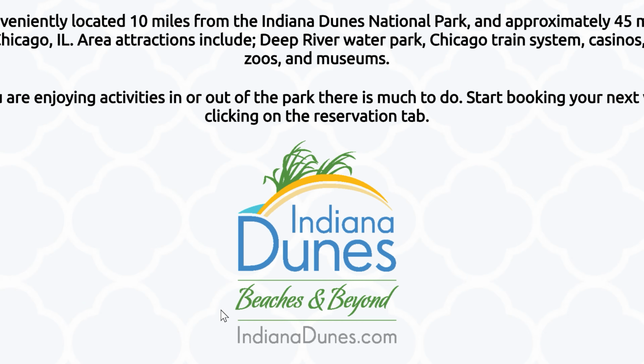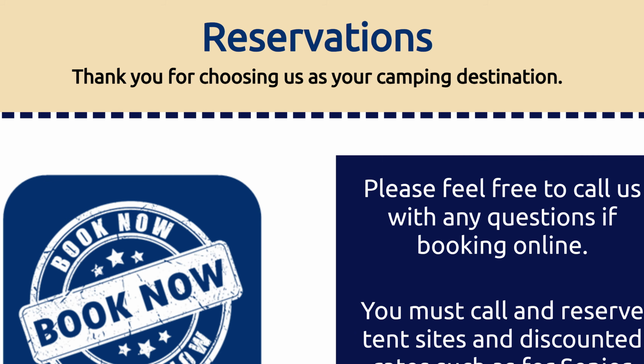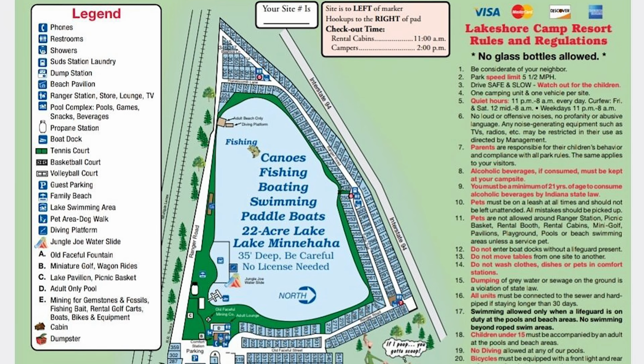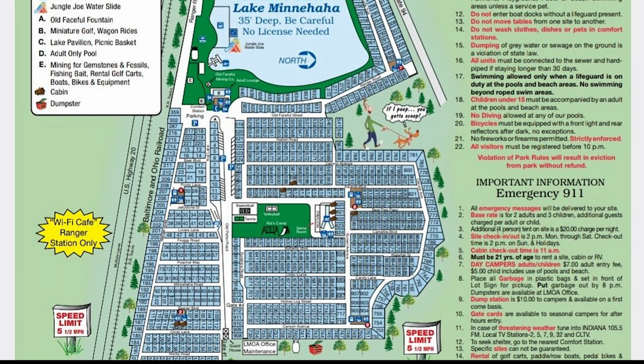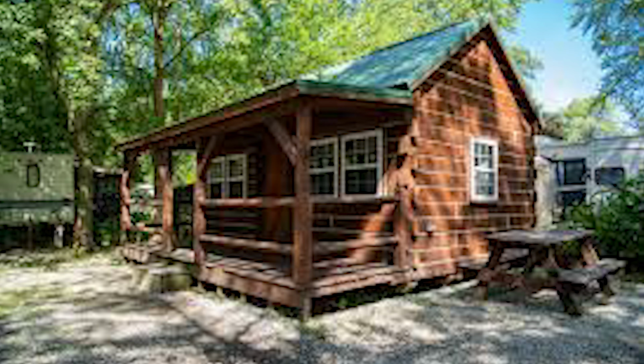Being a resort, they have all sorts of amenities, activities, and themed weekends. They also have paddle boat and golf cart rental. Like the national park, camping here is seasonal, but you can make reservations online. Similar to Sand Creek Campground, the reviews of this one recently have been pretty mixed.